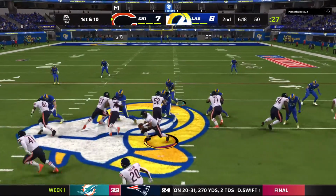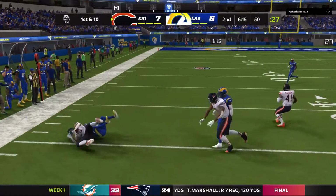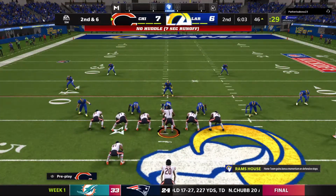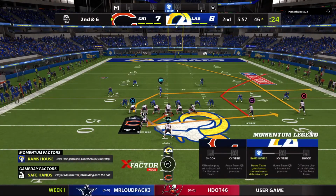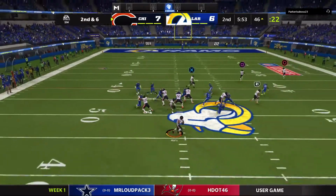It's a first down. They'll try the left side. Pollard. Yeah, give him 4 yards there. It'll be 2nd and 6. Jason Barrett running down. A gain of 4. It's now 2nd and 6 at the Rams 40. Play action. Here's Hurts.